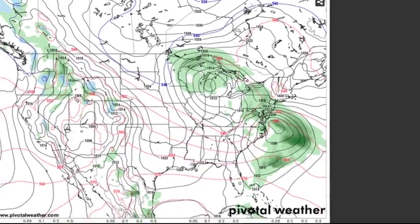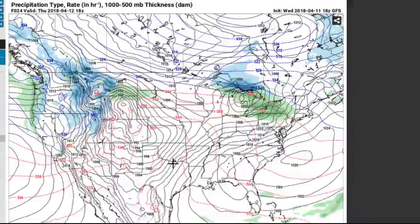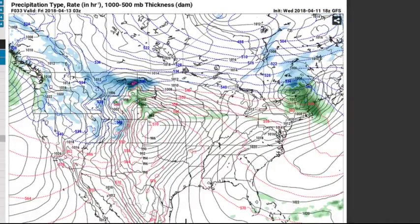Okay, and then we'll wrap it up with the GFS here. So running things forward. There's that open Gulf there, bringing up the moisture. In fact, we should look at the dew point.